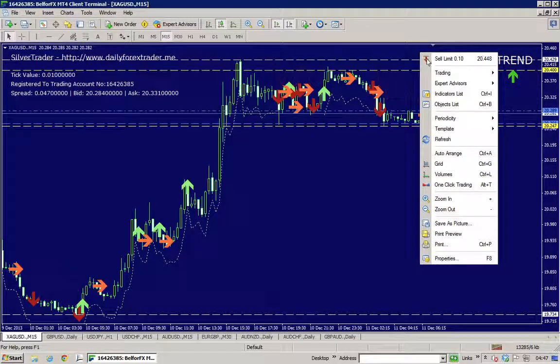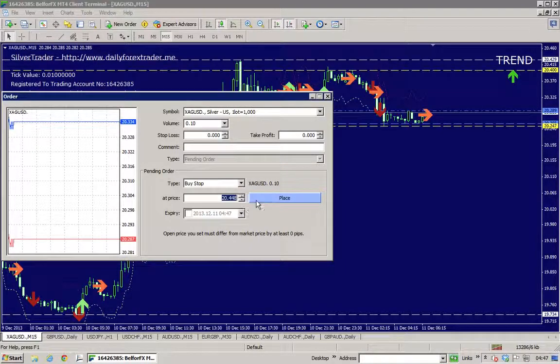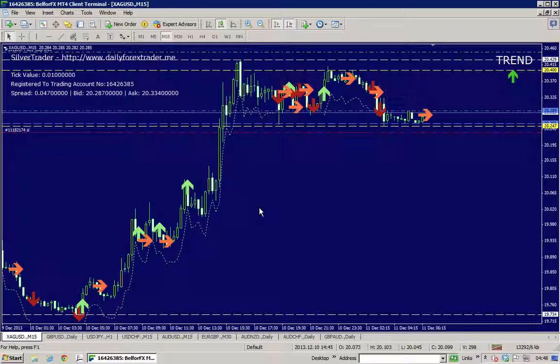So I'm going to go and put that on, trading buy stop, and the price will be 20.44, there we go, 20.45 we'll call it, make it a nice round number. Stop will be below the yellow line at 20.23. Take profit, or where's that going to be? Okay, I'm going to place it and then I'll go back and fix it. Okay, so I haven't set my take profit. There's your stop. If you wiggle this line, you can just click on it and move it.